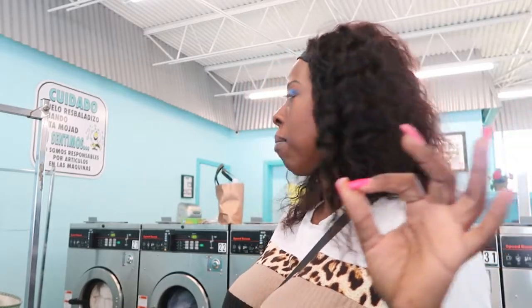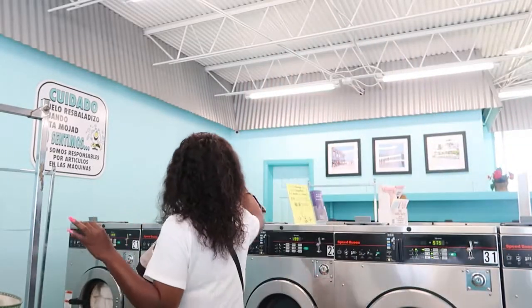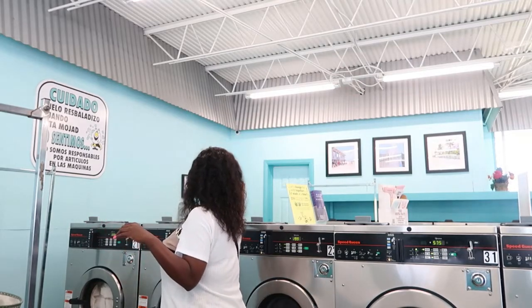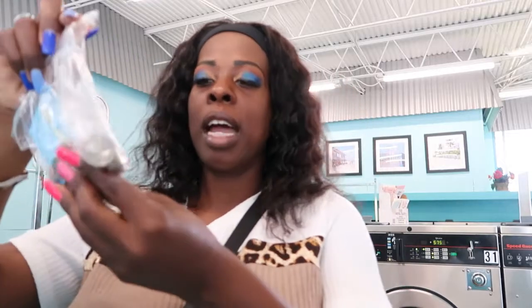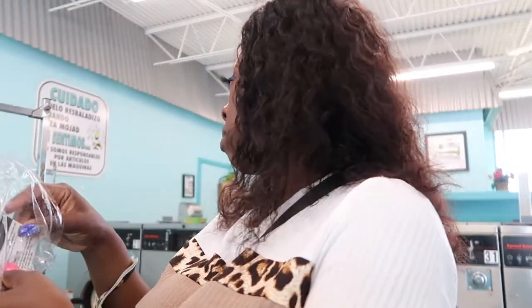So I always come prepared. I have a Ziploc bag that I put the quarters in. So here are the quarters that I'll be using. I got $10 worth of quarters. There are 3 machines, they're $2 a piece, so you do the math.